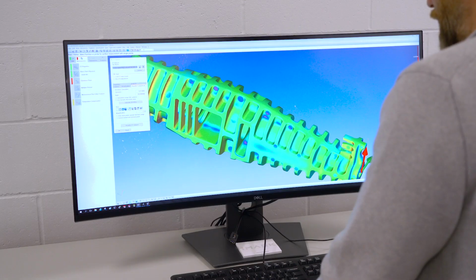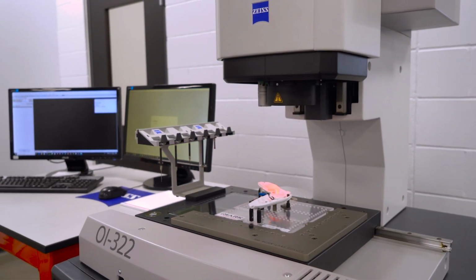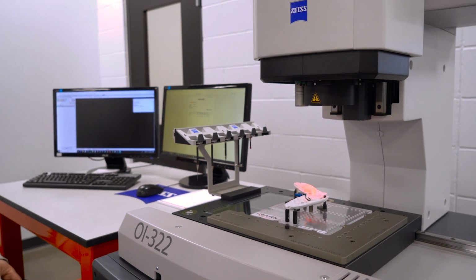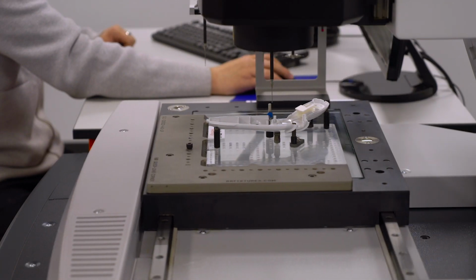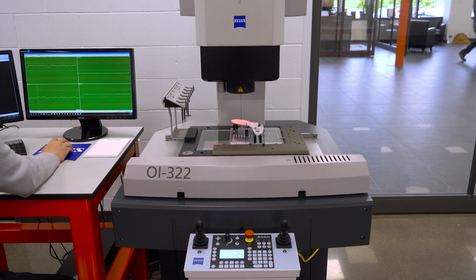For someone who doesn't have a lot of training in programming, Calypso works really well. But if you need to do some really advanced inspection, you can also go there with the software. The thing that we like about it the most here is because we have an O-Inspect, a CONTURA, and a METROTOM, we can use that same software, the same inspection programs, for all 3 machines.